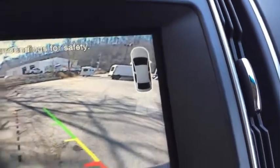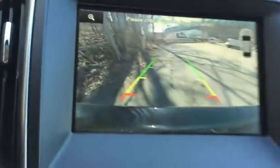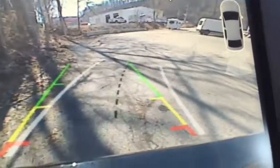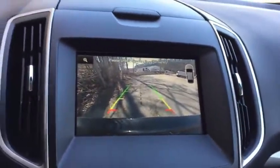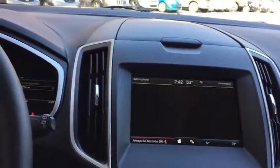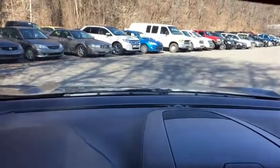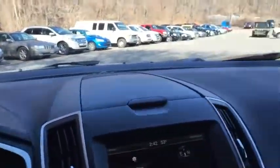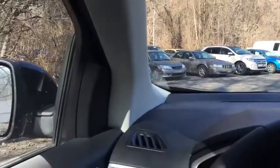Like that, you see an overview of the car right here. You can zoom the camera right there. See, it has guidance lines as you're turning. Also, a new feature for this generation Edge is an optional front camera, located in the front grille, which can be used if you're getting out of a tight parking spot or out on a trafficked street, just to help you see the oncoming traffic that's coming from a blind spot, so to speak.